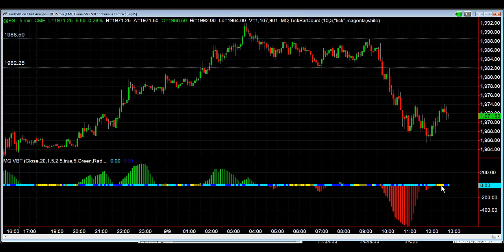Now what's interesting here is we just went into a squeeze, and still it hasn't broken out because our histograms have not started to accelerate. So the volatility has not started to pick up. We haven't gotten that acceleration.